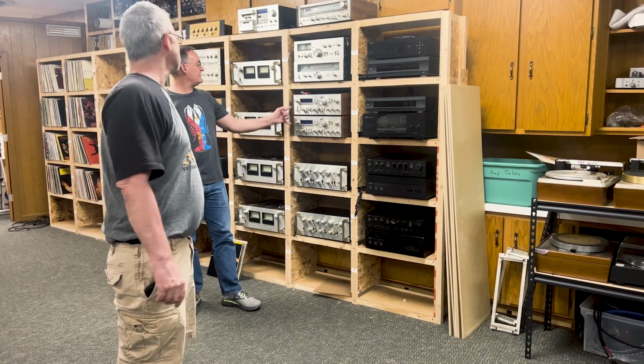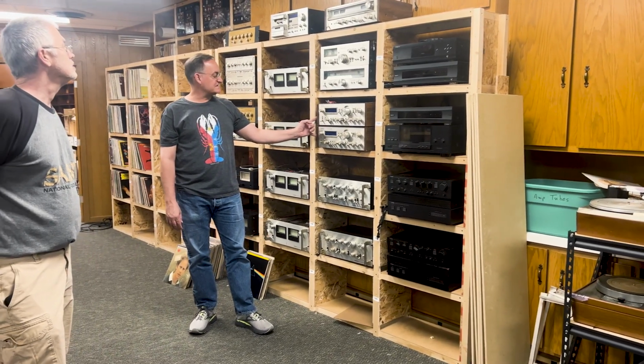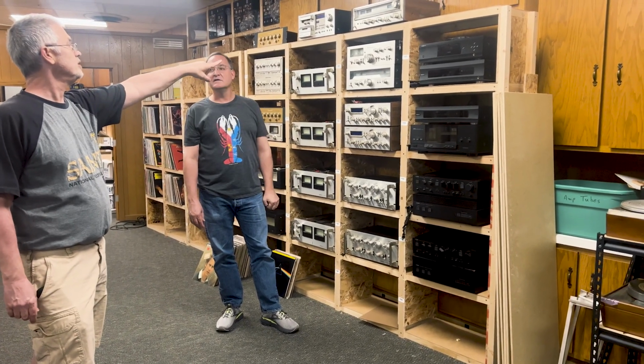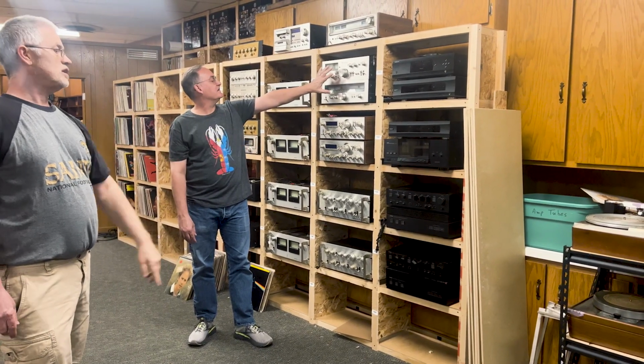And then these 9800 integrateds from Pioneer. These things were highly Class A biased. It's an AB amp, but they actually sound pretty good. Nice little Kenwood. Yeah, the 8300 matching KT and KA integrated tuner.